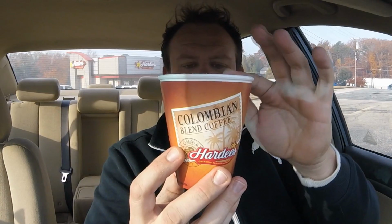It's a Colombian blend coffee. Has a nice dark taste to it, a little bit watery, but you can tell you're drinking coffee, not just the dregs. For a fast food coffee, it's okay.